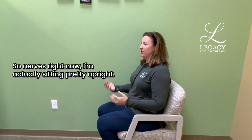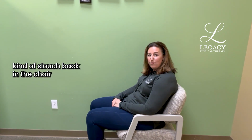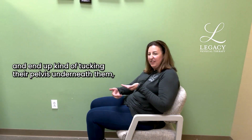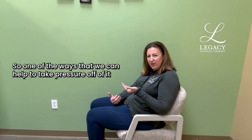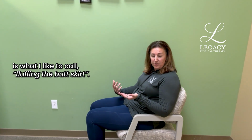Notice right now I'm actually sitting pretty upright, but most people don't sit this way. Most people slouch back in the chair and end up tucking their pelvis underneath them, so we're putting more pressure on the sacrum and the tailbone. One of the ways that we can help to take pressure off of it is what I like to call fluffing the butt skirt.